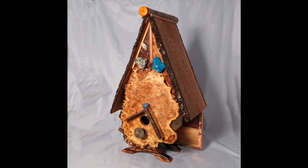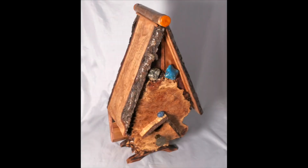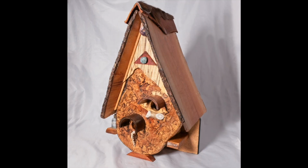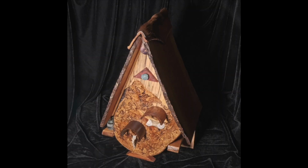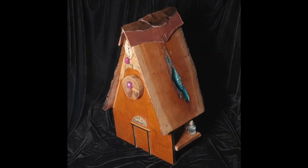Metals such as brass, copper, steel, and more add contrast and texture as well as color. Resin shapes are filled with organic materials that also add interest. I sometimes use found objects that add interest and functionality.